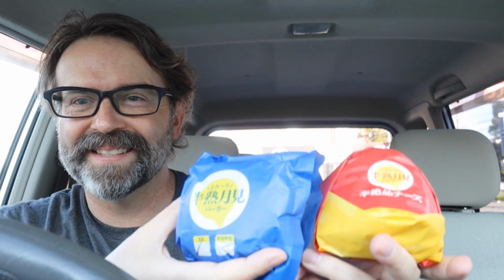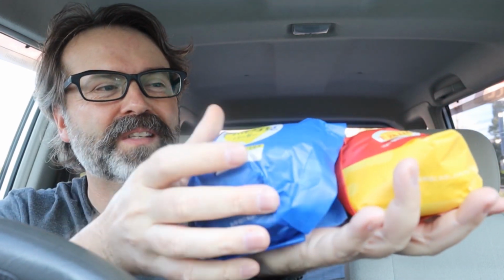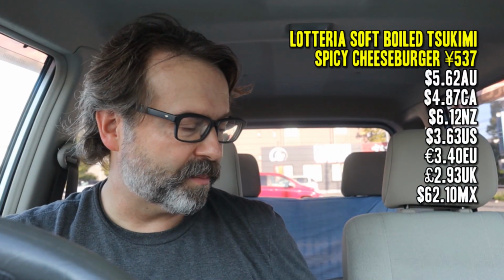It came out to 500 yen on the dot, and then I'm thinking, well, I could get a whole set, fries and a drink, but I don't know. I could just get another burger, right? So that's what I did. You can see there's a difference in the size of these 2 burgers, though. The ebi is really big, and the cheeseburger is small. 500 yen on the dot for the shrimp burger. However, the cheeseburger was actually more expensive: 537 yen for the cheeseburger.